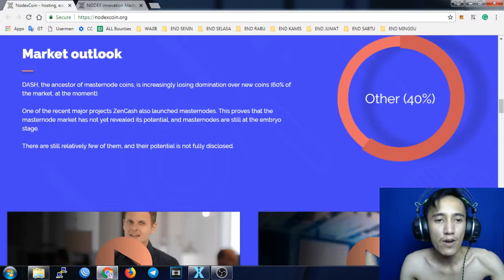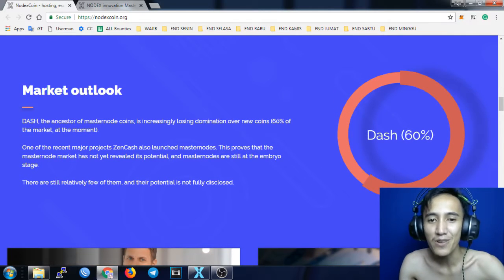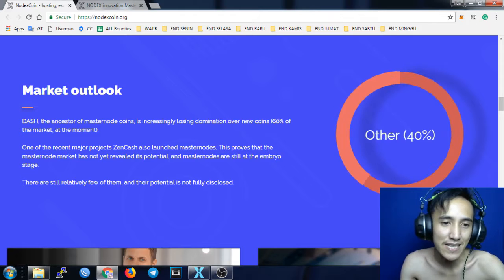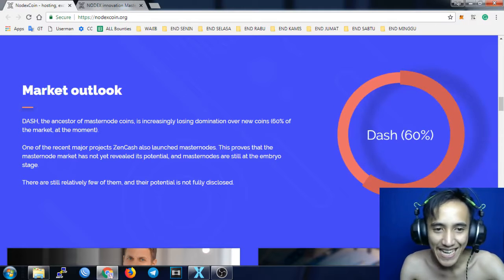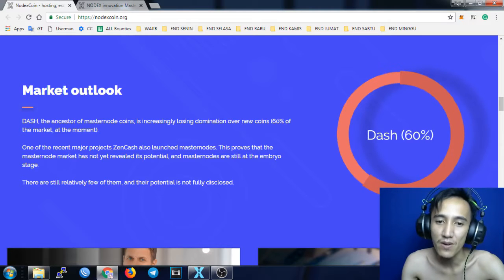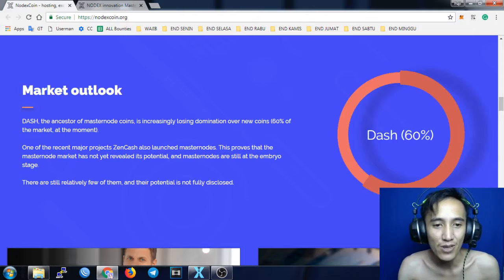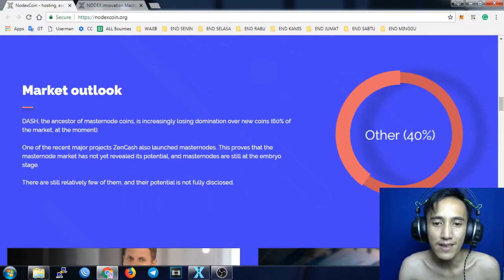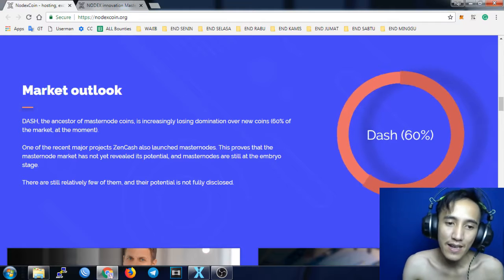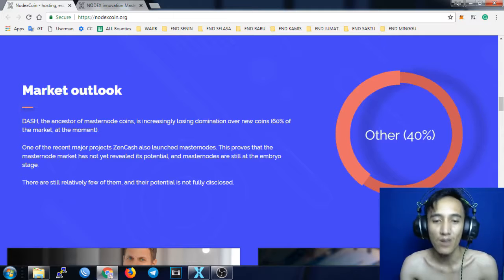The ancestor of masternode coins, Dash, is increasingly losing domination over new coins, 60% of the market at the moment. One of the recent major projects, Gen, has also launched masternodes. This proves that the masternode market has not yet realized its potential, and masternodes are still at the embryo stage. There are still relatively few of them, and their potential is not fully disclosed.